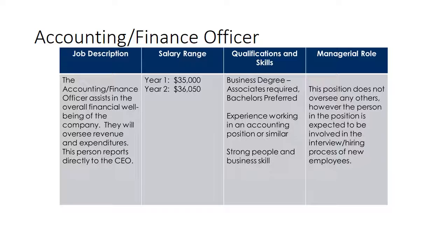They are required to have a business degree. That's pretty important to somebody who wants to work with finances. It can be an accounting degree or something like that, but something in relation to business. They do have to have some type of experience working in accounting or with money of some sort, and they also must have strong people and business skills. This position does not oversee any other people.